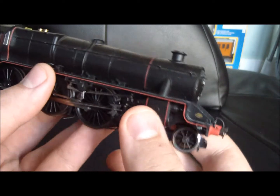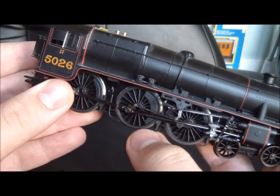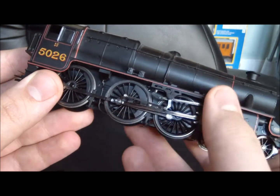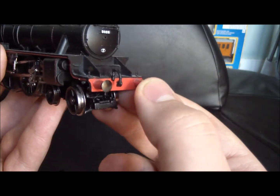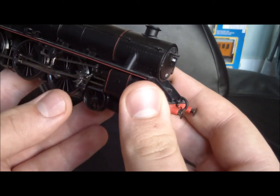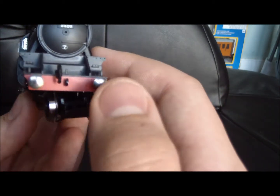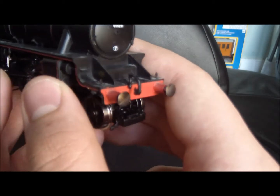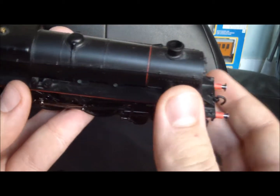So the Black 5s are not only famous, but they were very reliable and very classic, and they will live on forever. I mean, there's 18 of them preserved, which is quite a lot of them, which is good. But anyway, let's carry on with the detail. As you can see, it's very nice.